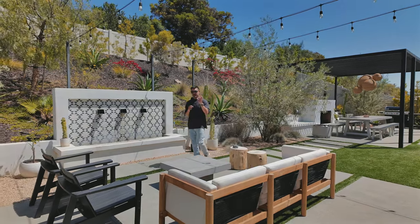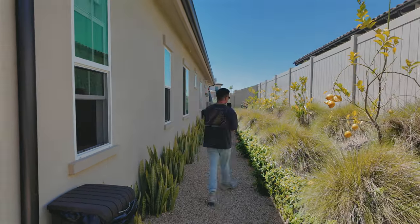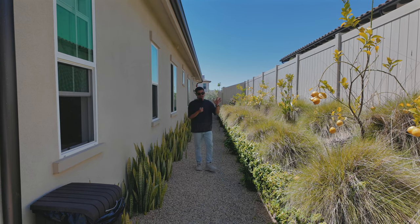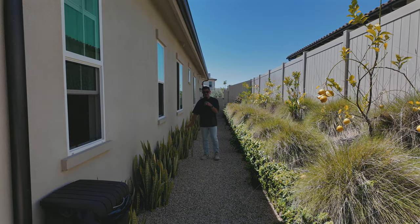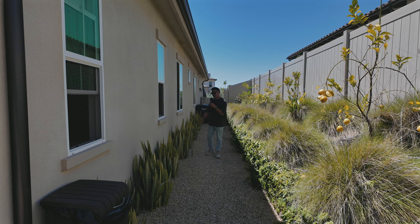All right, and let's make our way to the second side yard. So this side yard is a tiny bit more functional because we do have our trash cans all the way there where we store. And then we have citrus trees that line up this whole side over here. So eventually, you know, we're gonna be able to pick some fruit. We have some lemons right here. Over here to the right, we just have some snake plants that they planted to sort of break up the gravel into the exterior of the house. It kind of just helps soften this up.